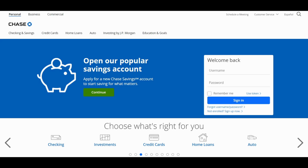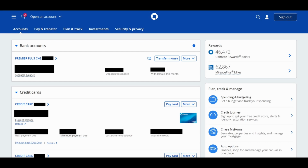All right, first, you're going to go to the Chase website and log into your account. Once you're logged in, you should see all your different accounts on the screen. I personally have a checking account as well as the old school Chase Freedom. And if I scroll down, you'll see my Chase Sapphire Reserve as well as my United Explorer card. But we don't need to scroll down because here on the far right, you see all my points.